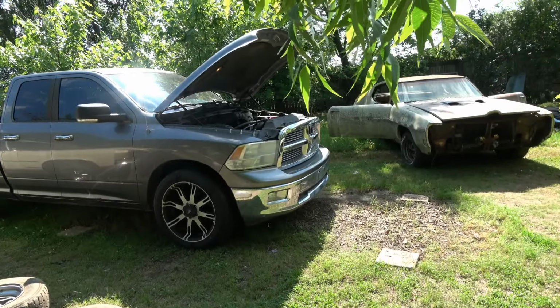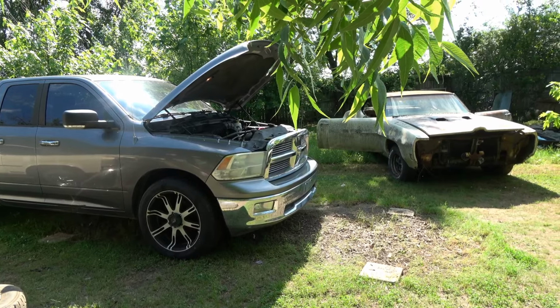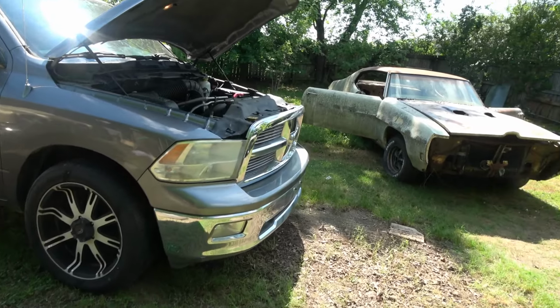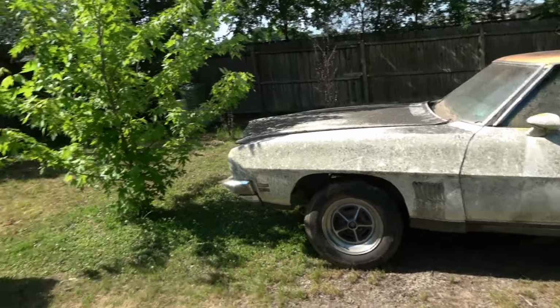That Dodge y'all have been seeing, I've been working on it. Come to find out it has a bad cam and a bad lifter. Not sure I want to do anything with it. So there's the 70 GTO and the 70 Le Mans. Three more to go.